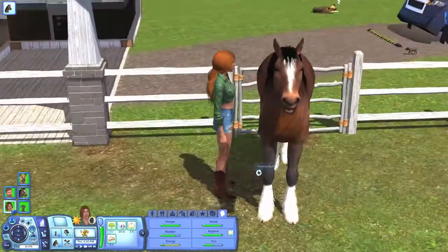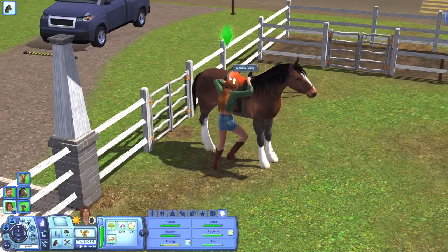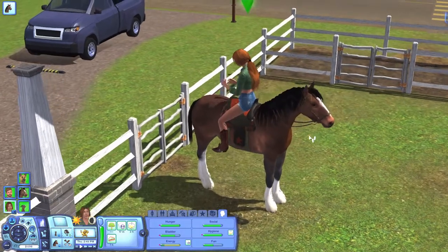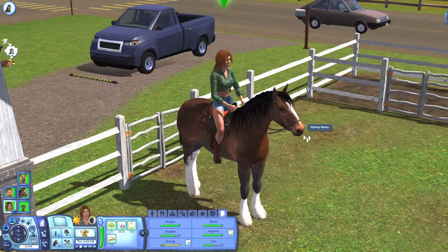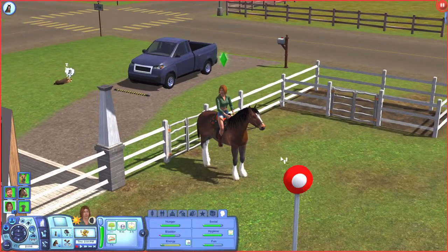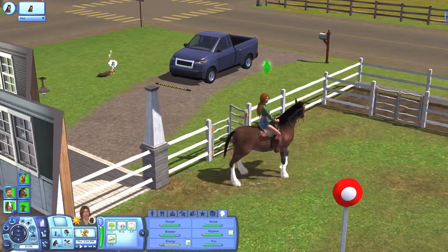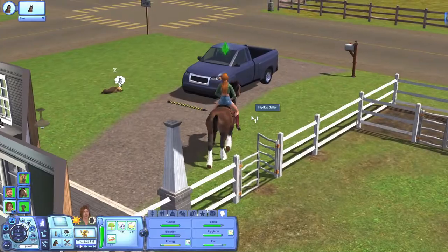Anyway, let's go ahead and mount Hip Hop because he is gorgeous. And we really need to do something about this orange saddle. It matches too much with her hair. I don't like it. Girl, get on the horse the right way. I swear I can't with you. All right. Now can we train for racing? No. So we're going to go for a ride, and we're going to trot, and just ride like the wind, bullseye.